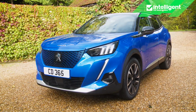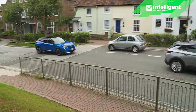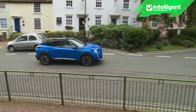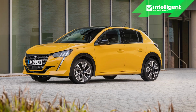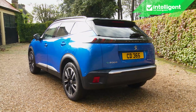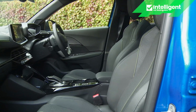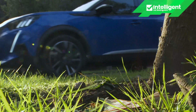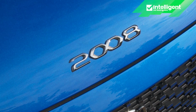Peugeot's second generation 2008 is a small SUV that offers an arguably more sophisticated take on the kind of little urban crossover style design popularised by cars like Nissan's Juke. Supermini-based, it offers all the advantages of that compact runabout you were thinking of, together with the kind of added space, style and light off-road drivability you probably never expected to be able to enjoy on a small car budget.